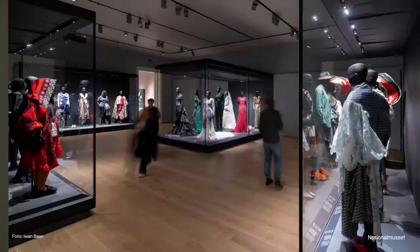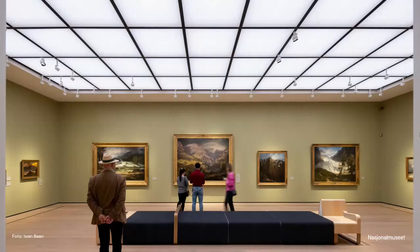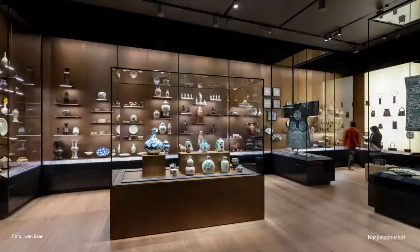And now to the collection. The collection is at the core of everything we do at the museum. The National Museum was established between 2003 and 2005 with the merger of five institutions: the National Gallery, the Museum of Decorative Arts and Design, the Museum of Architecture, the Museum of Contemporary Art, and the state program for traveling exhibitions called Riksutstillinger in Norwegian.